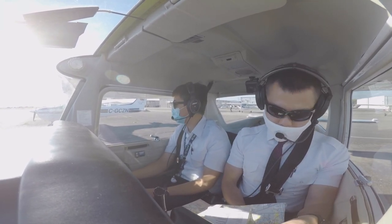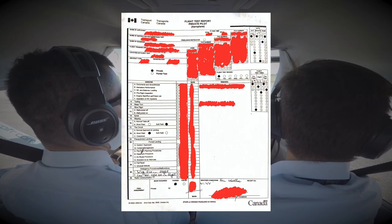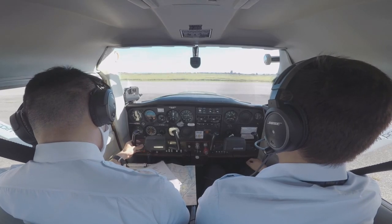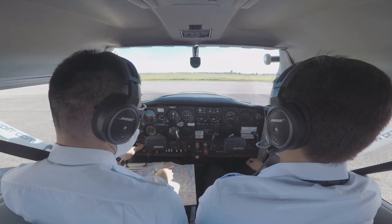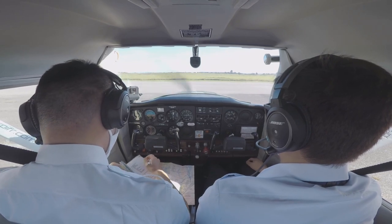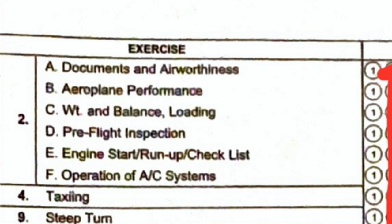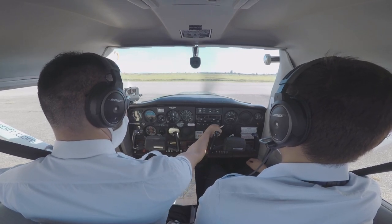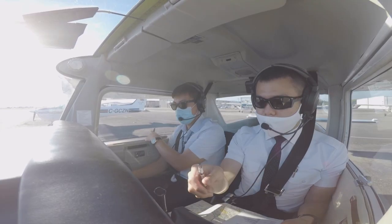As Naoto is taking our clearance, I wanted to post this on the screen. This is a flight test report which examiners use to mark you and give you grades on your flight test. It is important to note that before you go flying, you will have to successfully pass a ground or what we call an oral portion of the test. This includes questions about aircraft documents, weight and balance, aircraft performance, its systems, pre-flight inspection, and your pre-flight planning for a simulated navigation. You will be marked on a scale of 1 to 4, 1 being the lowest and 4 being the highest.